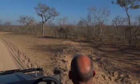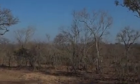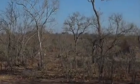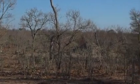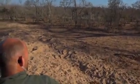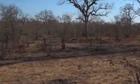I'm still hearing a helicopter, but that helicopter is a bit further away from where these elephants were trumpeting. They're not trumpeting anymore. Helicopters in the Sabi Sands are used for any variety of reasons. Generally speaking, they can be used for patrolling. It's a very easy way of patrolling. And secondly, they're used for game counts, which is fairly common.